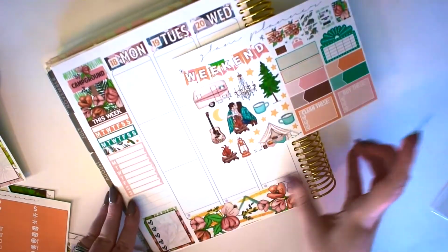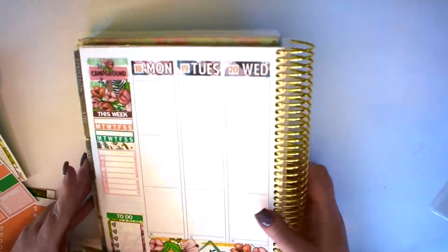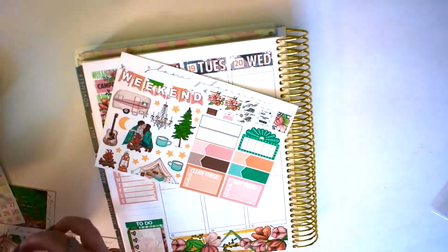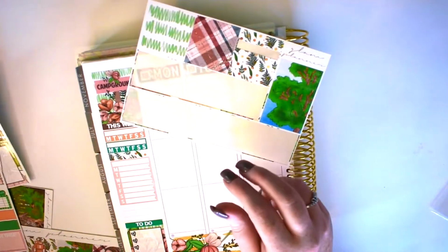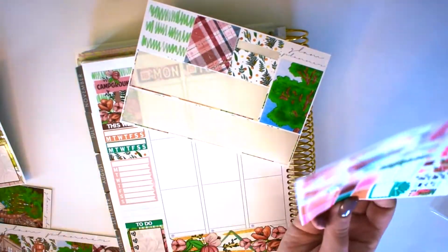And then I had some awkward space to fill. Oh, good, I moved it up. Okay, so I did use a checkbox at the very bottom for just a weekly to-do list. And then this is where I had the awkward space to fill. So I end up, I think, using some washi and some deco and filling that in, which you will see.